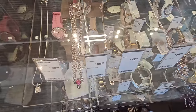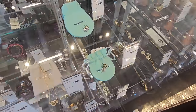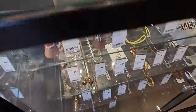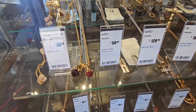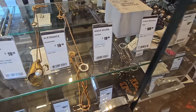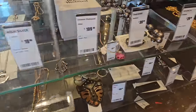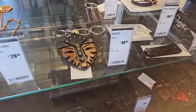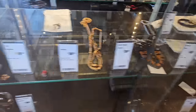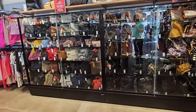They're going to have lots of jewelry too. Got some Tiffany & Company. A cool pearl necklace right there. I like that. $19. That's a really good deal, I think. Gucci keychain. I love this store, y'all. Ignore me and the camera, but look at all that.